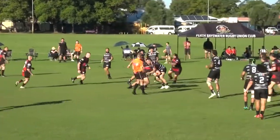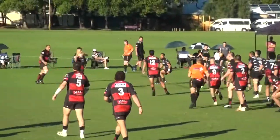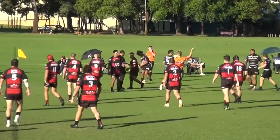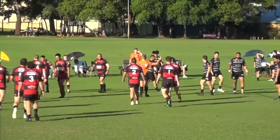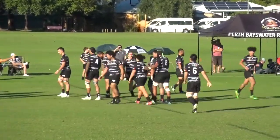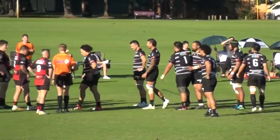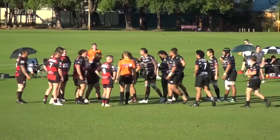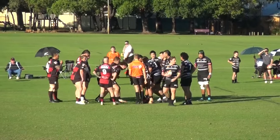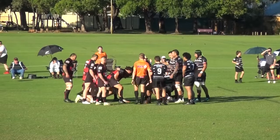Kalamunda in Perth Bayswater's half with a chance to attack. Jack Weir, a quick release, but it's spilt in midfield by Joseph Simpkins. The knock-on will force a turnover. Perth Bayswater will feed the scrum. So we're 5 short of the halfway line. Perth Bayswater back in their defensive half.